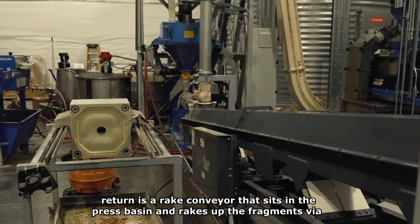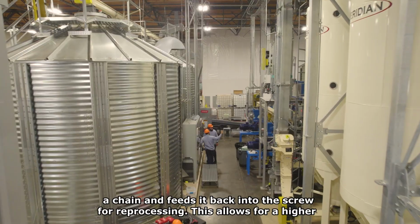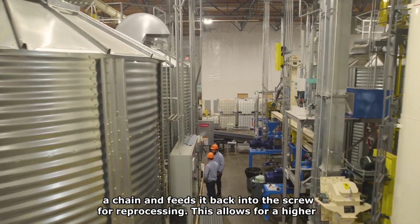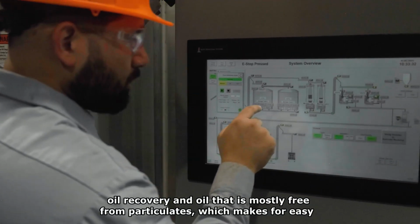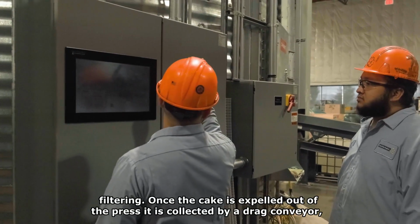The seed fragments return on a rake conveyor that sits in the press basin and rakes up the fragments via a chain and feeds them back into the screw for reprocessing. This allows for a higher oil recovery and oil that is mostly free from particulates, which makes for easy filtering.